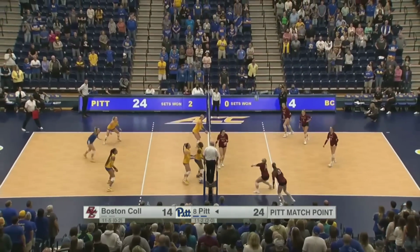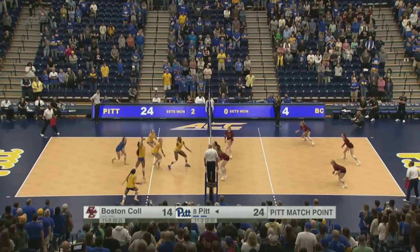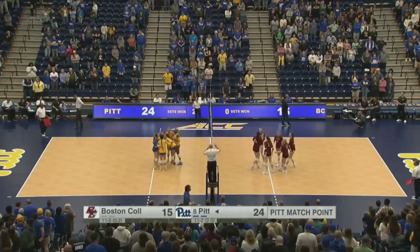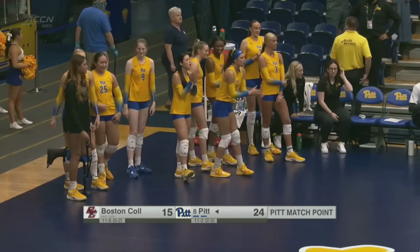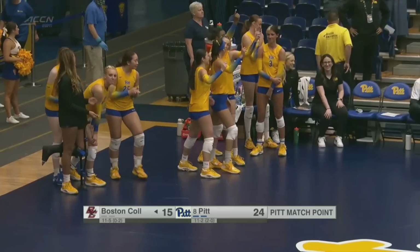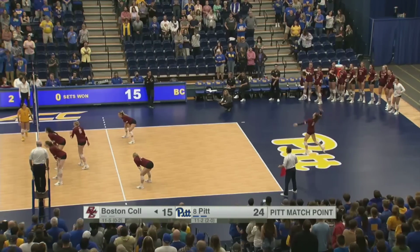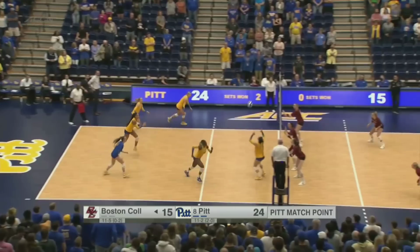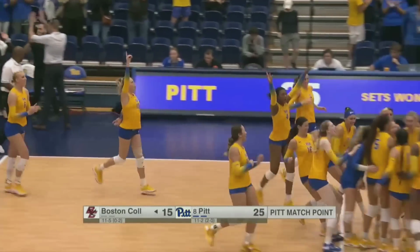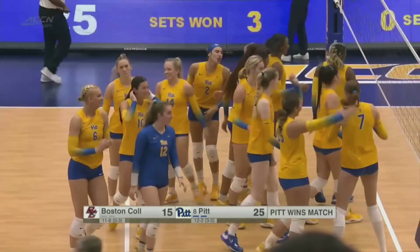Wokolo gets it to the other side. A volley for the last point. Haggerty and Audrey Ross on there with the block. Keeping the hopes alive for the Eagles. They've got a ways to go. Now make it a single-digit deficit. Panthers get it over, and that is it. The Panthers will take this in a 3-0 sweep over Boston College.